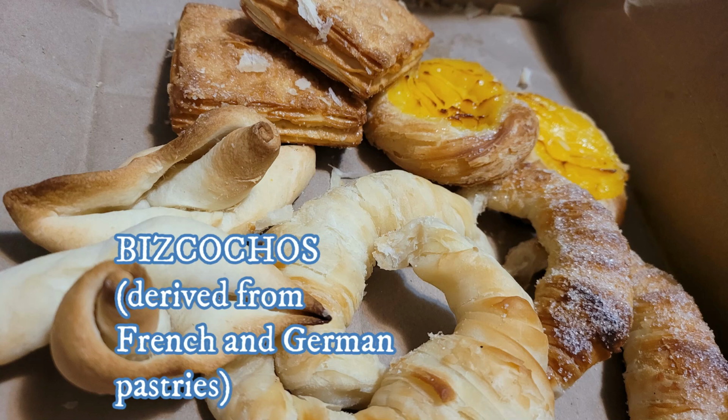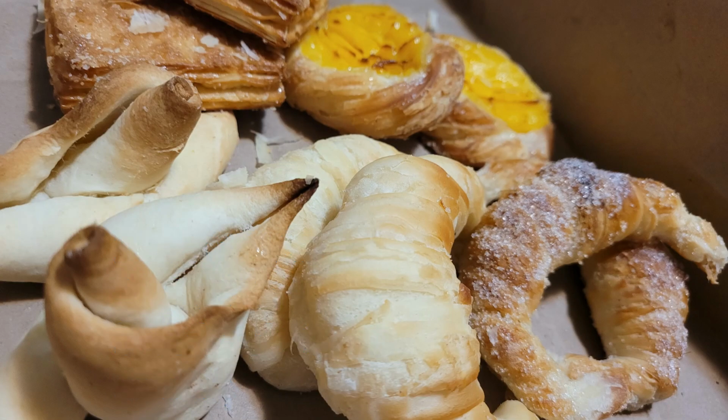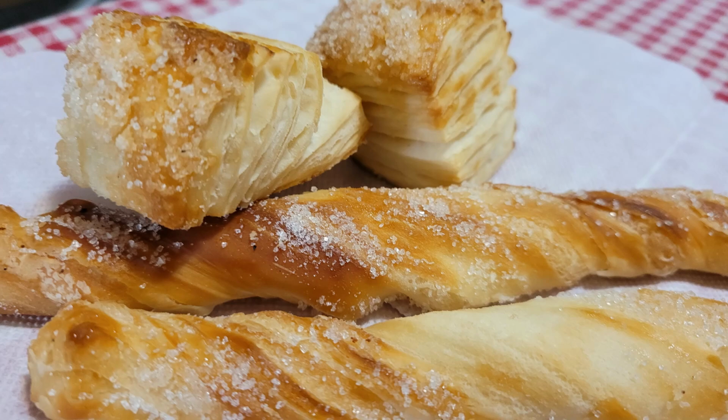Then we have to go into desserts. And bizcochos is something we have a lot because we drink mate there. And mate is like a tea you have from a little gourd that is dried and treated with a metal straw that has a little filter in the bottom.